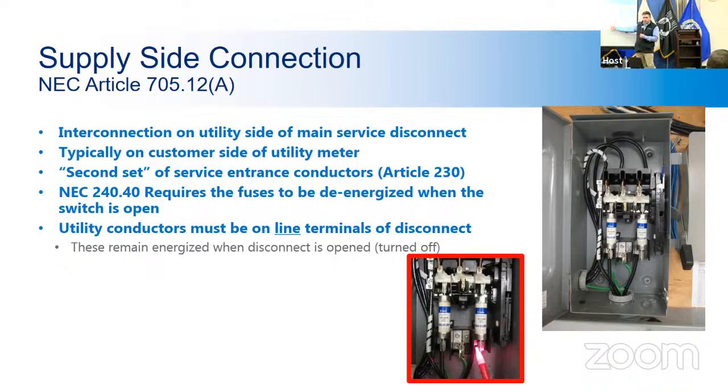These fuses will always be energized, so you can never safely change them out if something is bad. So to fix that, you would have to switch the conductors from the bottom to go to the top. And then once you disconnect it, the fuses are non-energized, and it's safe to change them.